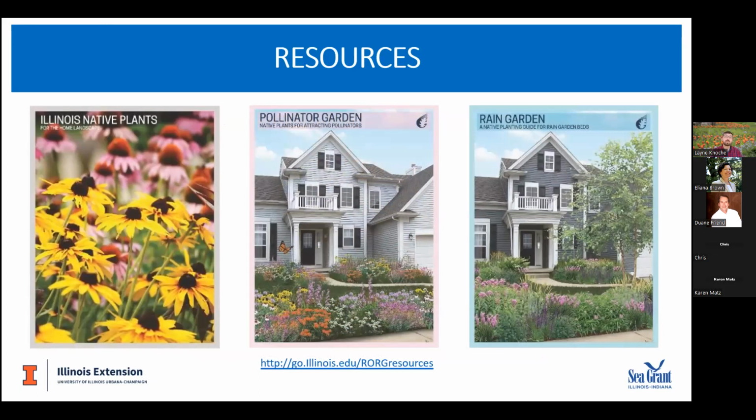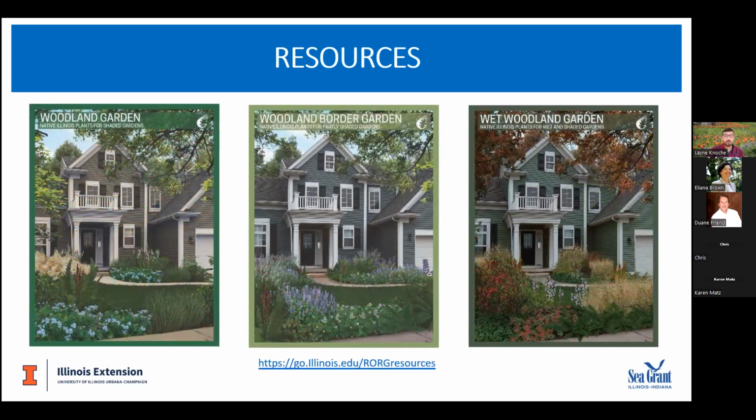One of our goals is to inspire folks to take home concepts of the Red Oak Rain Garden. And along those lines, we've developed a series of brochures, including the 3 that you see here, and more. There are some that are still in development, so stay tuned for those as they become available. But those are all available at go.illinois.edu/RORG resources.